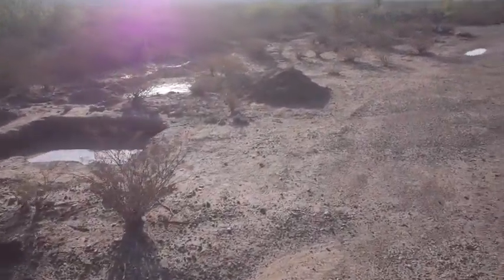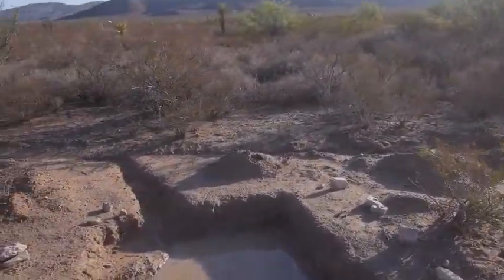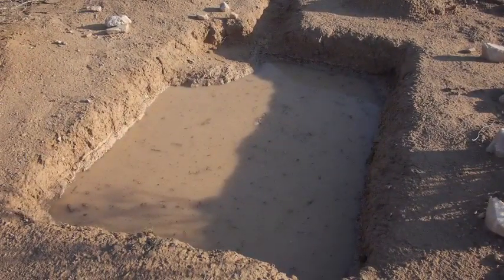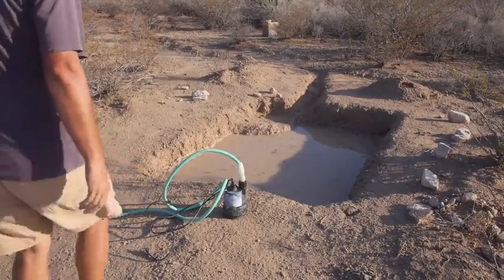Oh yeah, it's already going down. You can see a water line. Yeah, it's gone down a few inches, so I don't want to waste any time here. I could use the garden hose, but the garden hose is a little bit slower.